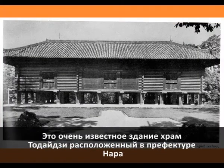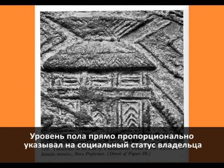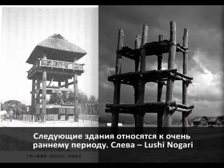This is a very famous building, Shosoin in Nara, in the Todaiji temple. And the takadono, which I showed already, is this type of building. The level of the floor represents the social status of the owner.